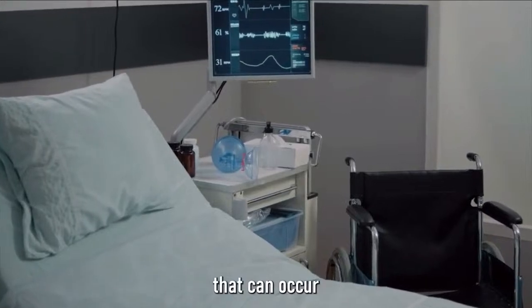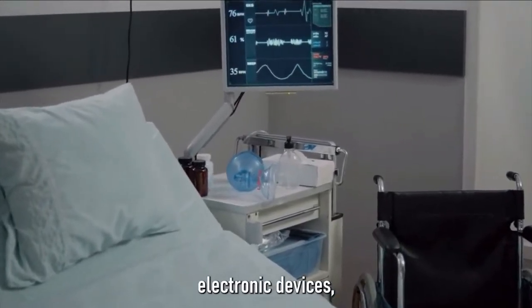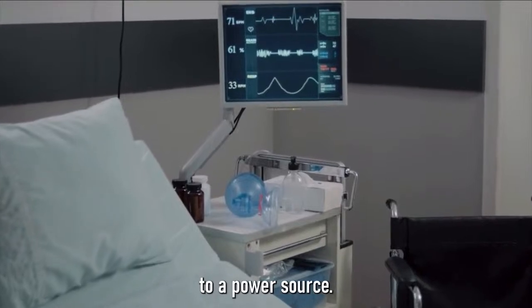2. Electric shock. Electric shock is a severe hazard that can occur when using electronic devices, especially when they are connected to a power source.